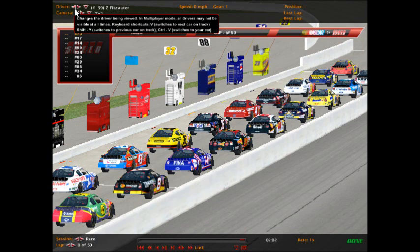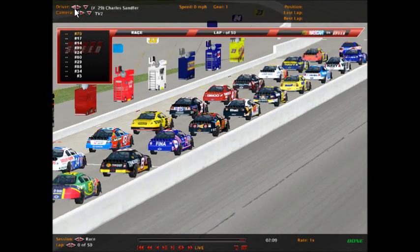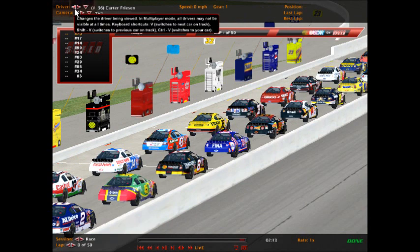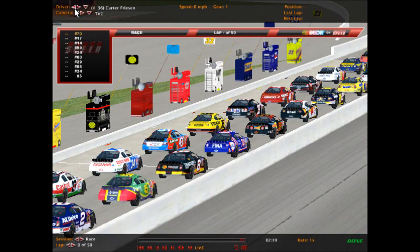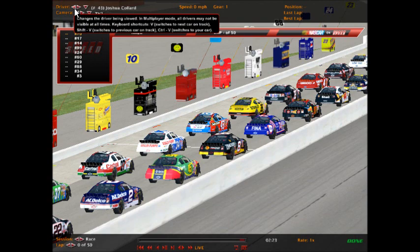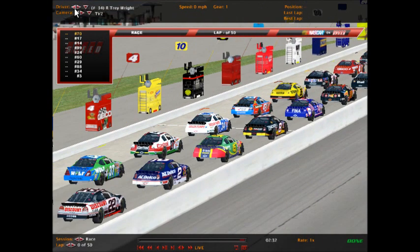Going to row number 6, we'll have Zachary Fitzwater, number 39, the Mobile One Dodge, and Vince Almerego, number 44, the Shell Pontiac. Next row down is Carter Friesen in 36, the Stanley Tools Pontiac, and Charles Sanford, number 29, the Sonic Chevrolet. And Charles has our third in-car camera in today's event. Next row down is Joshua Collard in 43, the Auto Value Bumper to Bumper Toyota, and number 74, James Henry in the Fino Lube Chevrolet.